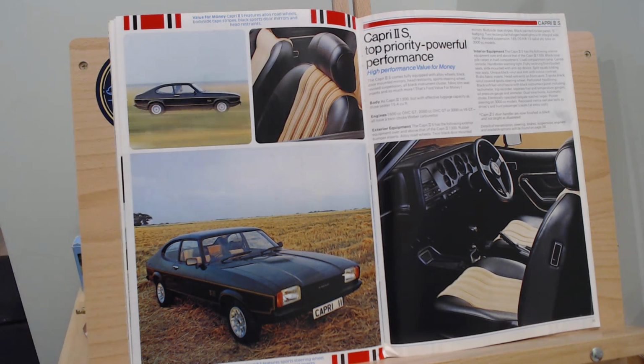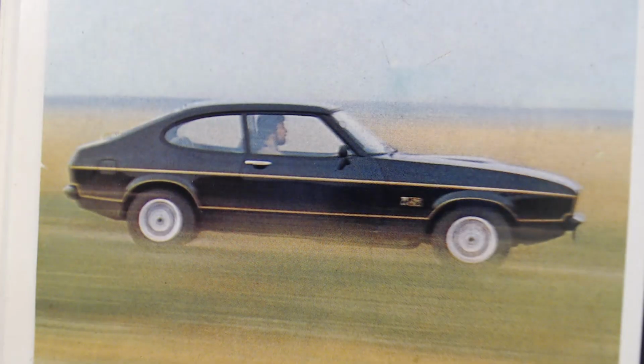It says here, top priority, powerful performance, high performance, value for money now. I think I'm going to start with the pictures because they're really quite nice actually. Zooming on the small picture, this very much reminds me of the John Player Special they came out with, which was black and gold.